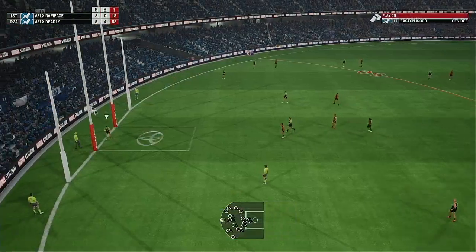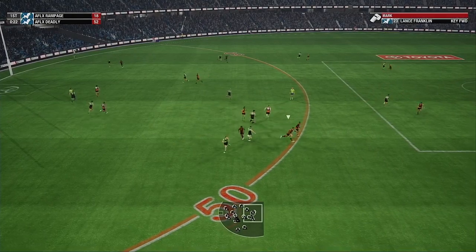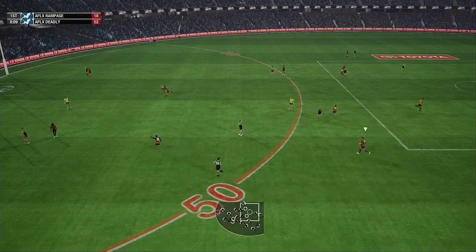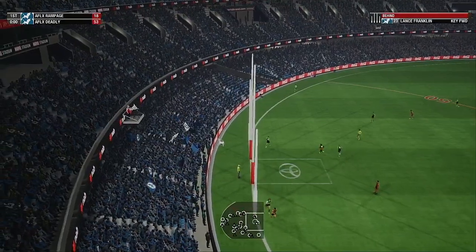Wood assessing the options. Plays on from the kick in. Channels a long kick. Good mark. And looks to send it back. 50 metres out. Franklin looking to put through another goal. A disappointing kick.